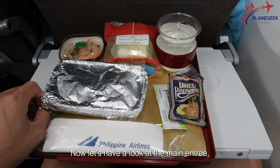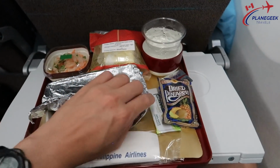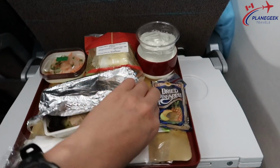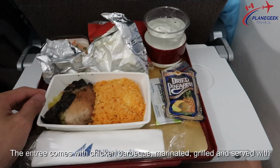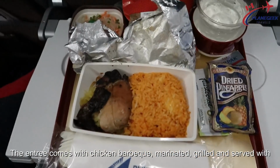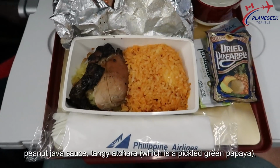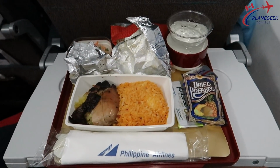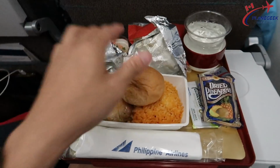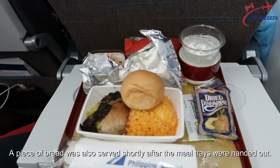Now let's have a look at the main entree, which is the Aristocrat boneless chicken barbecue. The entree comes with chicken barbecue, marinated, grilled and served with peanut Java sauce, tangy achara, which is a pickled green papaya, and Java rice. A piece of bread was also served shortly after the meal trays were handed out.